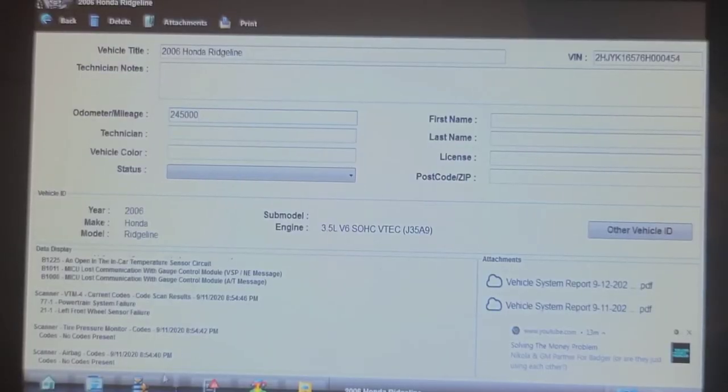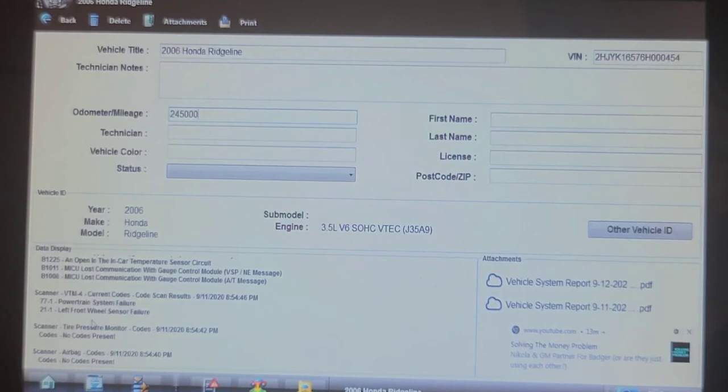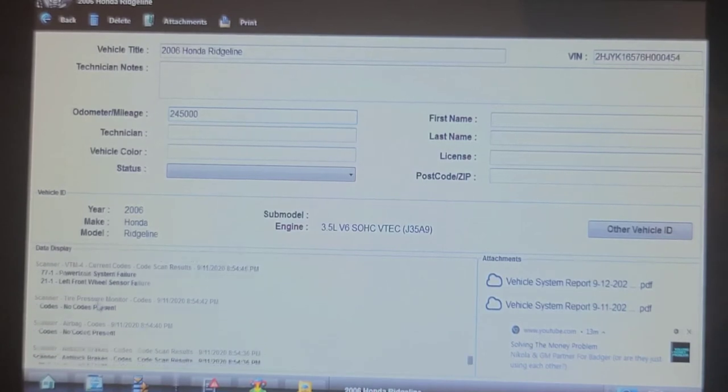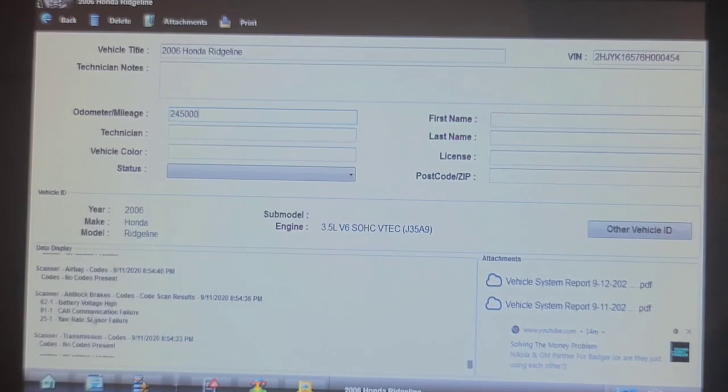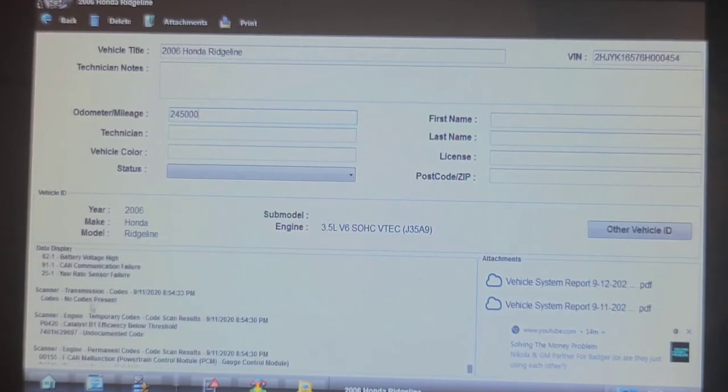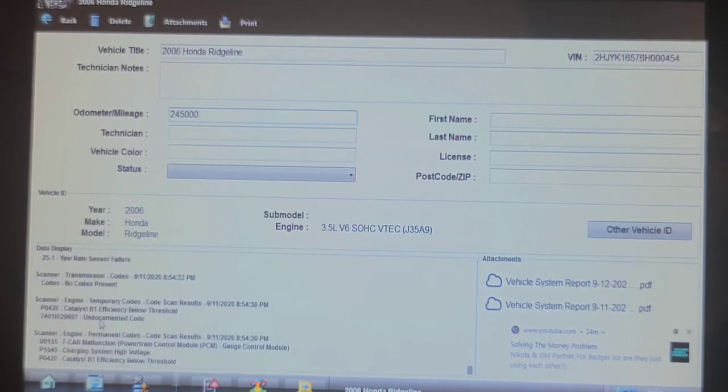So here are the codes when I scanned it the other day. It had a left front wheel speed sensor code, which has not returned. I don't know why that code was there. And there were some codes in the anti-lock brakes: CAN communication, yaw rate sensor, battery voltage high. But in the ECM, there was a P0420 code for catalyst efficiency. So I suspect the catalyst is probably compromised given the mileage on it.